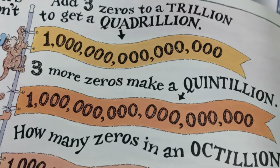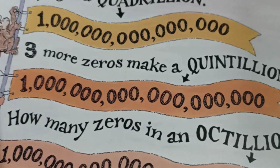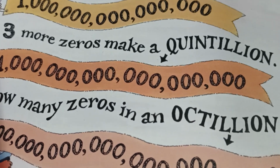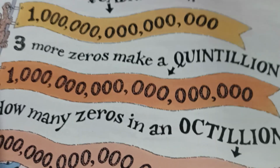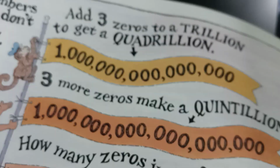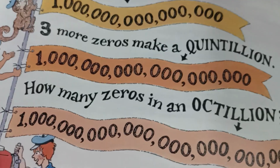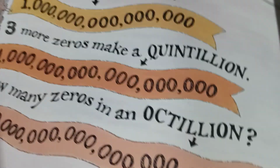Can you count to 18? 18 is a big number. So let's see if I can help you. 1, 2, 3, 4, 5, 6, 7, 8, 9, 10, 11, 12, 13, 14, 15, 16, 17, 18. So a quintillion has 18 zeros, a quadrillion has 15 zeros, and we're moving on to the next number, which, if you add 3 more zeros, will be an octillion.